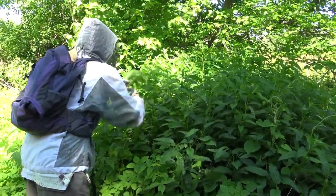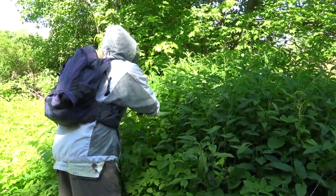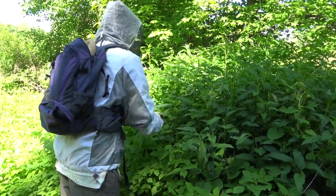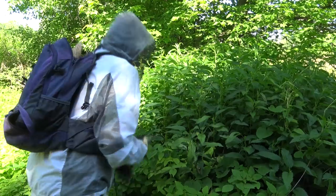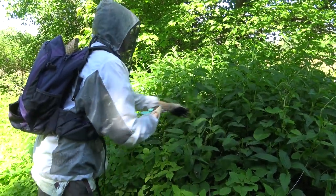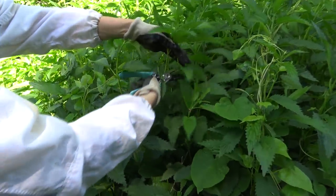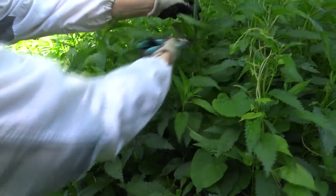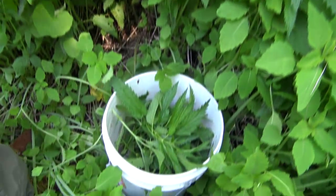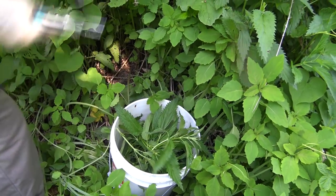So the trick is to wear gloves, because the stinging nettles sting. They have little chemical crystals that will irritate your skin, but those dissolve when you boil them, and I think also when you dry them. Start picking the tops, filling the bucket. I better help out, or that bucket's gonna be full before I do anything.